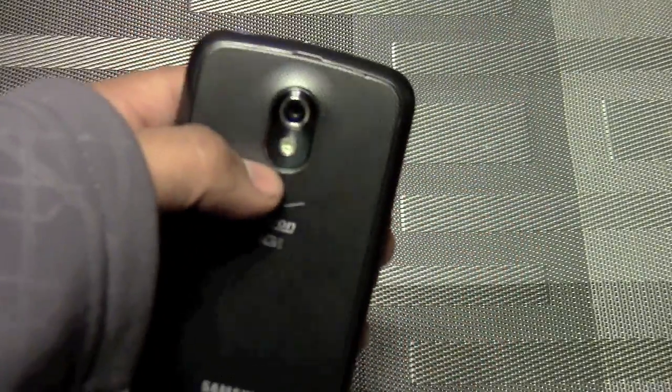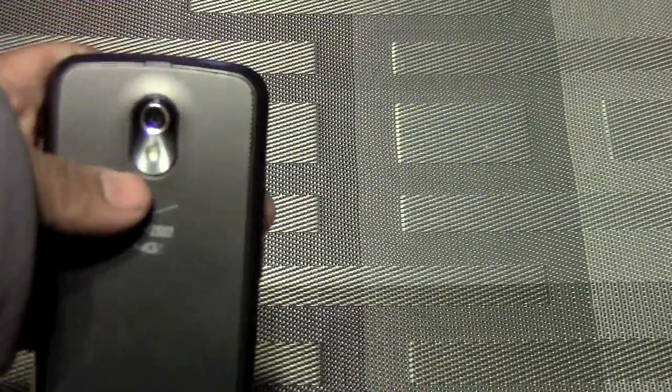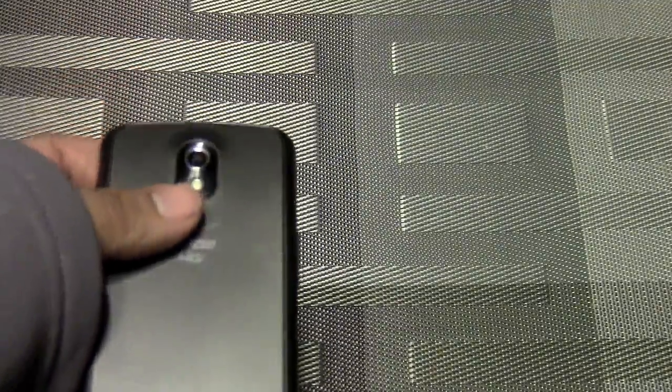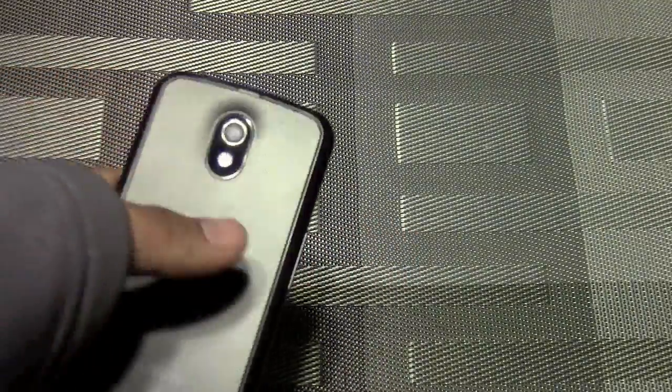You have your camera back here. It is only a 5 megapixel camera, another downside to the phone. It has LED flash. It is capable of 1080 high definition video recording. When I tested out the camera, which I plan on uploading some pictures later to my website, I'll show you a couple here, it really took good pictures.